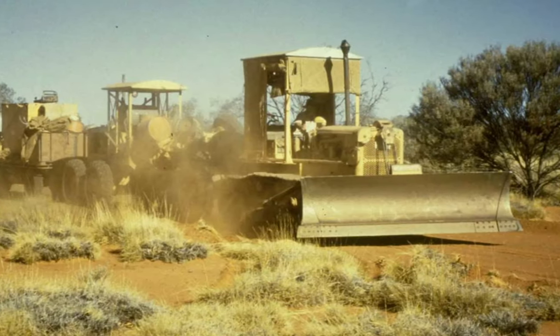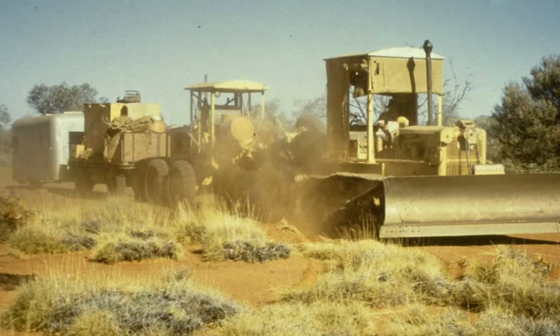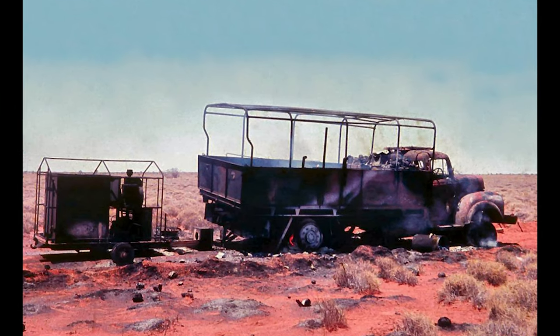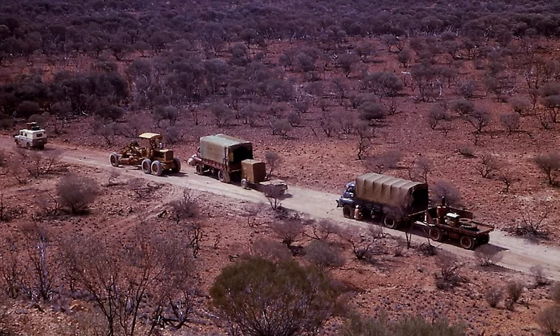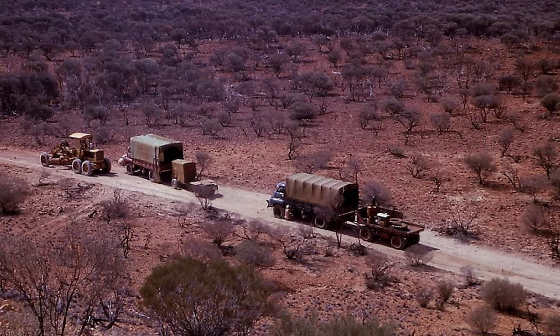The eastern half of the road, from Mount Liebig to the Jupiter Well site, was underway in late 1960 before the infamous grader breakdown and then rations truck fire incidents. Continuation of the western half waited until May 1963 to commence, using only a grader in the sandy terrain.